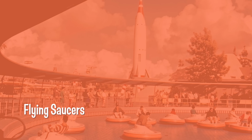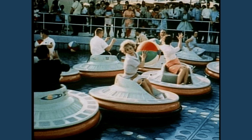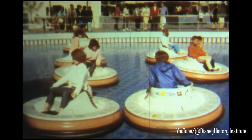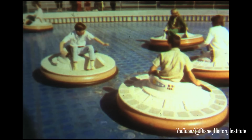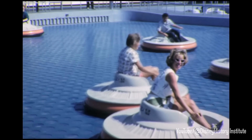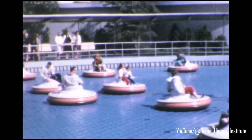Flying saucers. Disneyland has a very storied history of launching interesting rides featuring unique engineering that is just a little too ahead of its time. The flying saucers are one of those attractions. Opening in August of 1961, the Flying Saucers earned a place in Disney history as one of the park's most innovative and mechanically complex rides of the era.